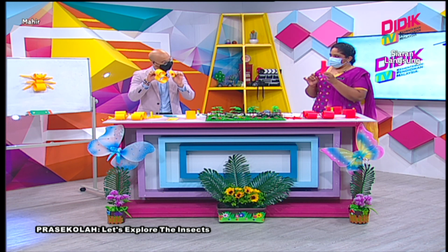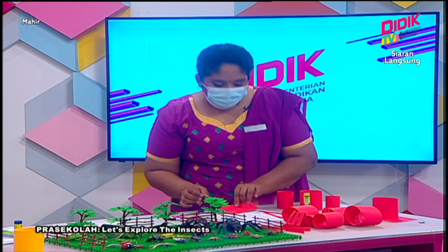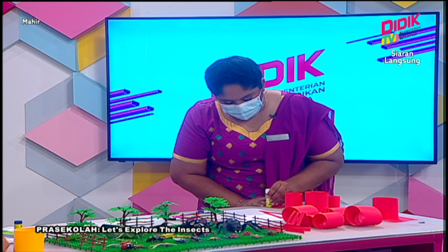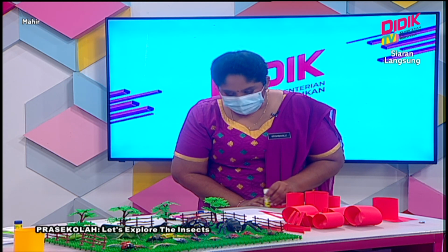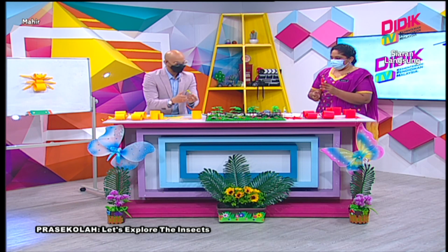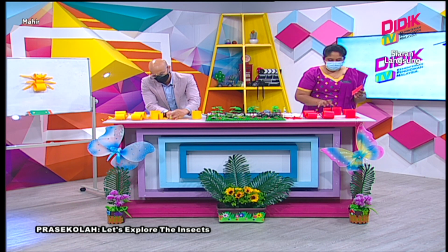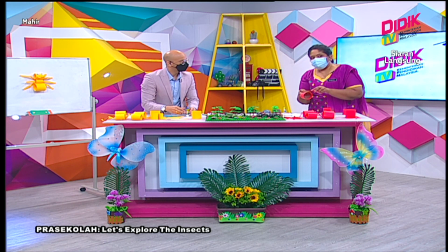Once you have done rolling the papers, you'll have one more extra paper there. So what you do is you have to take the glue again and paste the glue again. This is for the base. We are going to make the base. Can you follow, Sean? On both sides or just one side? Just one side. Then you take the larger one, the abdomen, and you paste in the middle like this.